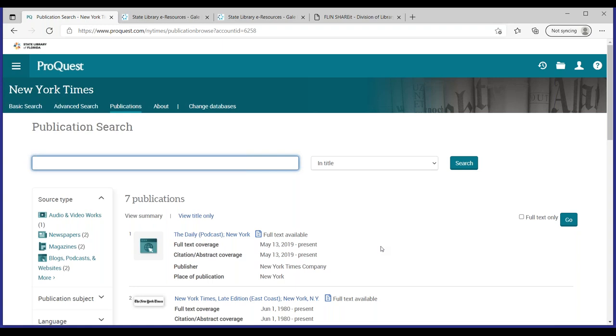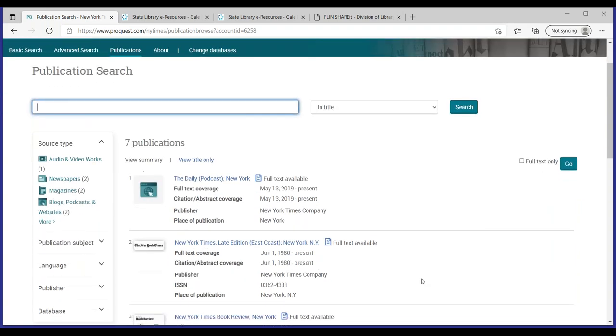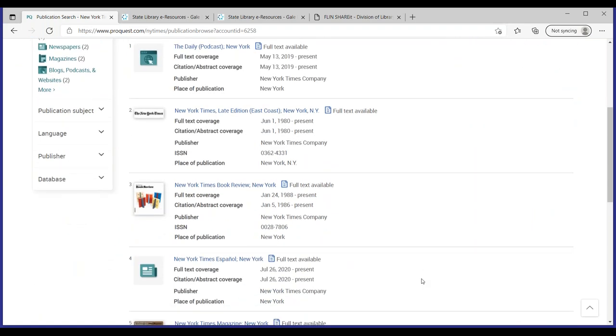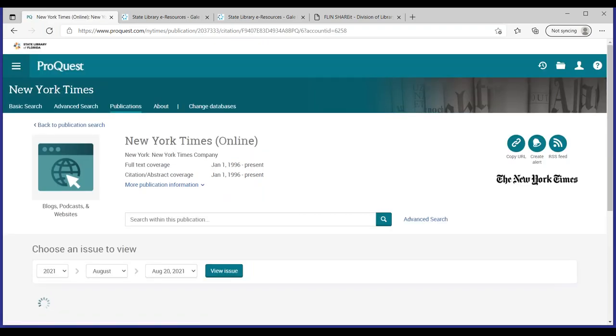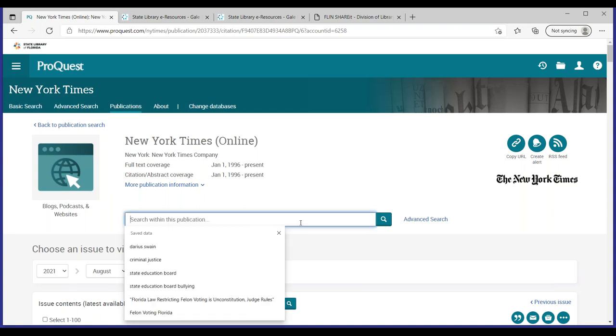So let's say there's a specific article that you're looking for from the online version that you can't access due to the paywall. For instance, if I found an article pertaining to criminal justice on the front page of the New York Times website, I could just copy the title of an article, and then I would go and select the online version of the Times, and I could paste it into the search bar. For my example, I'm actually going to use an article from May 4th, 2020, entitled Florida Law Restricting Felon Voting is Unconstitutional, Judge Rules. Just one moment.